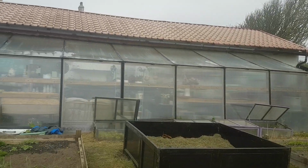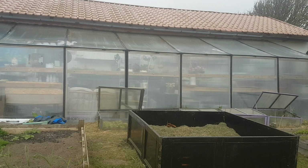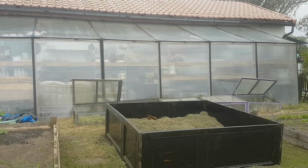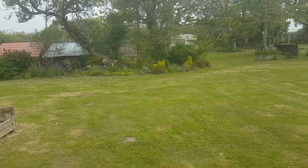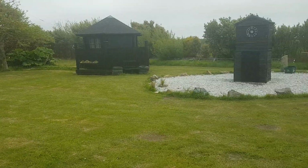And the cold frames behind. There's one of them that doesn't have a lid after a big storm in the winter. Don't know where the lid went, but it detached itself and ended up somewhere, probably across the back field.